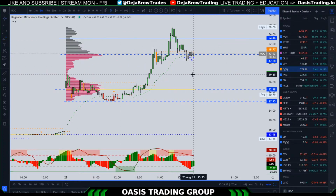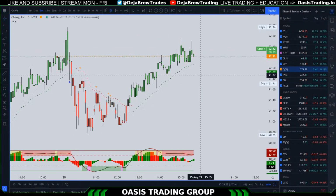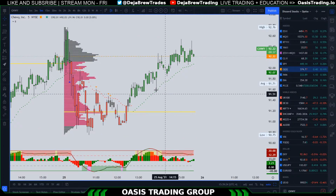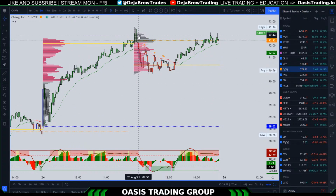Does Chewy look bullish? Let me take a look. What's going on, Hustle? Chewy looks pretty good. Nice P-shaped profile yesterday, balancing out this morning. Now we're pushing higher. Looks pretty healthy.